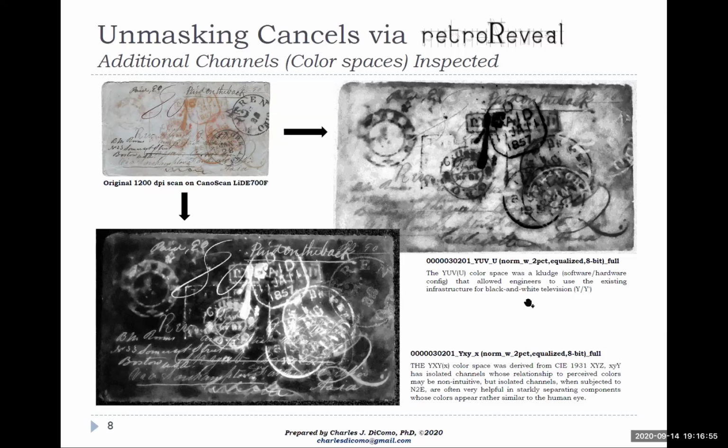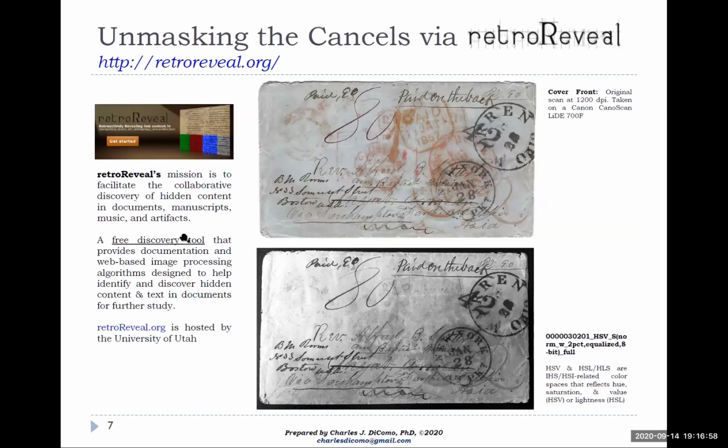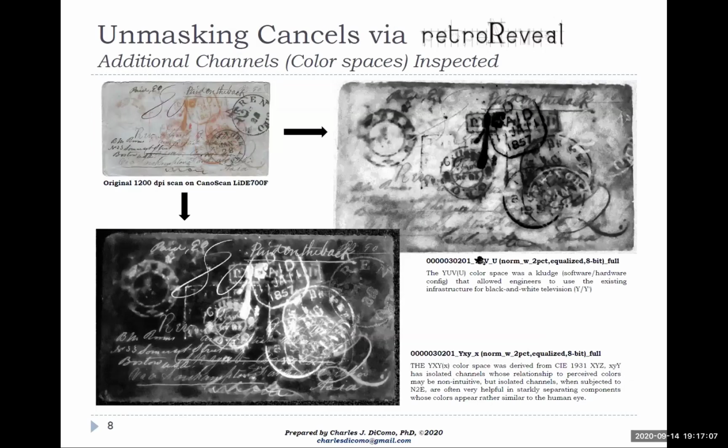The good news is, and I'll go back, when you're on this website, all you do is upload your image, you hit process, and it gives you a full web page of about 30 images that are all in these various color spaces. It allows you to save them to your hard drive, and you can look at them at your leisure and do your investigation. This works with manuscripts. I've uploaded other documents. If you have type that's written very light and you can't see it, this helps to bring out that type and that script. So, the handwriting. A really useful tool.